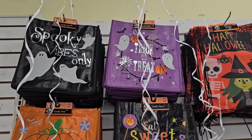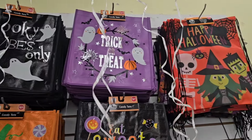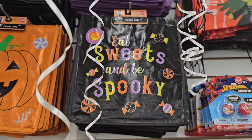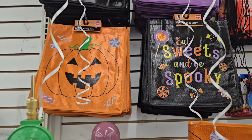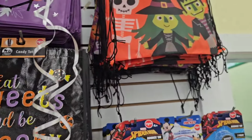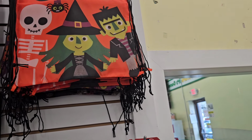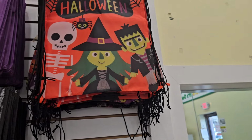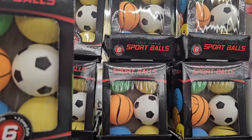They're candy tote bags. Spooky vibes only with the ghosts. Then this one says here, trick or treat, eat sweets and be spooky. And this one just has the pumpkin and the candy. So those are super duper adorable. Then they also got up here the backpack that says happy Halloween, a little drawstring bag. That is cute.